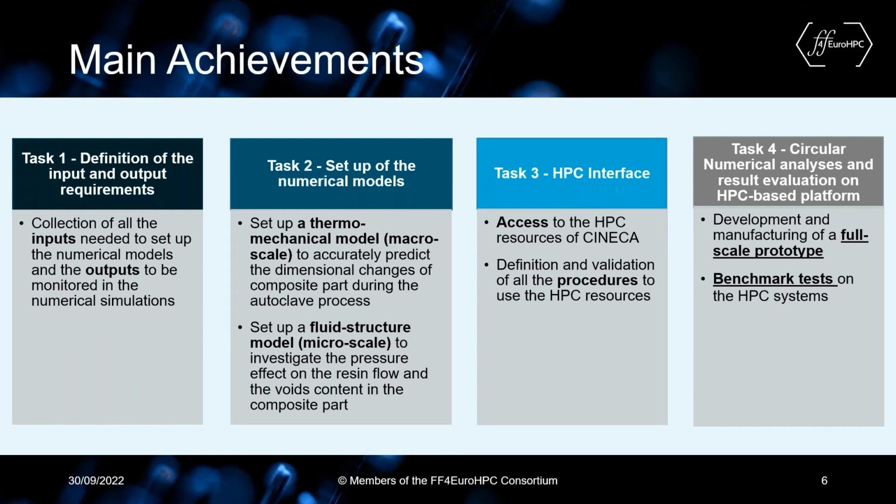model on micro scale to investigate the pressure effect on the resin flow and the void content in the composite parts that affect the mechanical performance. In task 3, the key results are the access to the HPC resources of Cineca and the definition and validation of all procedures to be used on the HPC resources. And finally, in task 4, the key results are the development and manufacturing of a full-scale prototype in composite material and the benchmark test using HPC system in order to investigate the scalability of the finite element codes and therefore the computational time reduction.